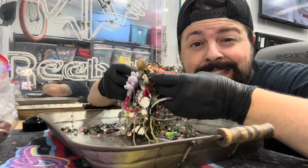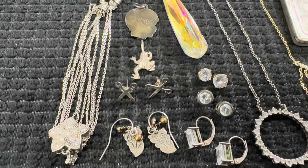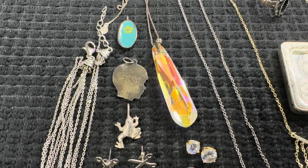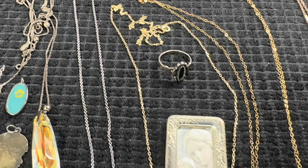So unfortunately, I don't think there's much left in here. I did not find the second golden opal earring. But let's take a second and see everything that I found today. All right, so as you can see, we did not come up empty-handed on this jar. We found a lot of good stuff. We have a lot of silver, some gold filled. We even found some real gold.